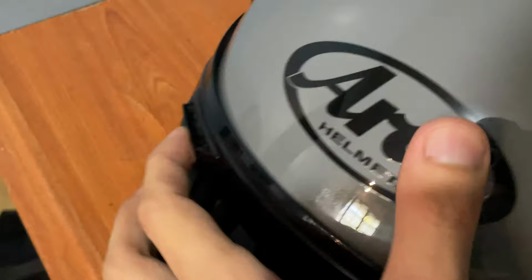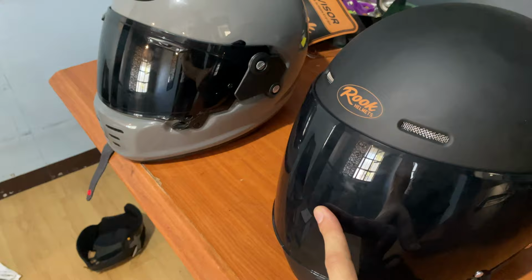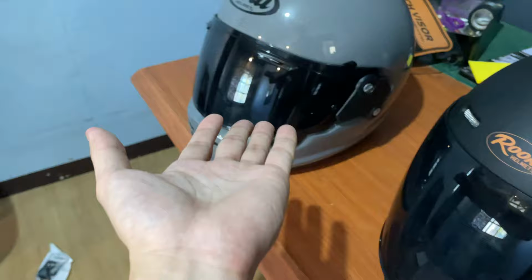Also, the reason why sobrang mahal pala ng lens na to is because it's a pinlock design. So parang anti-fog siya and it's anti-scratch. I'm not sure if this is really anti-scratch. I haven't used it for that long to know kung wala talaga siyang scratches like this one. And just like the Rook, meron din siyang yung liner niya sa ulo.